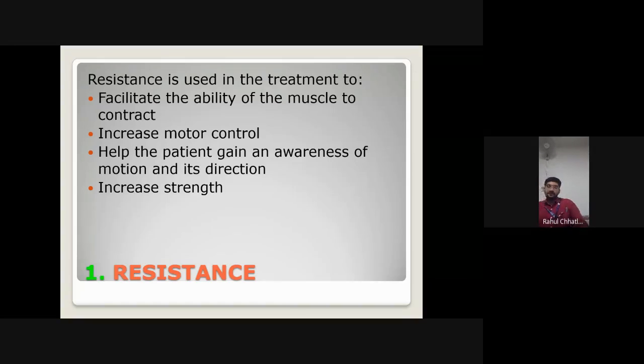Grade 3. Grade 3 means the patient is able to do the movement against gravity. This is the movement against gravity, biceps against gravity. I hope I am clear to you. Grade 4.